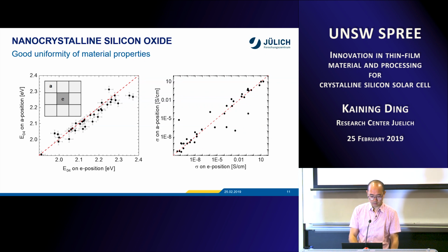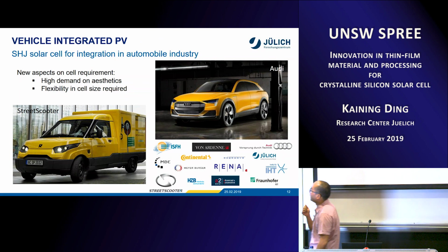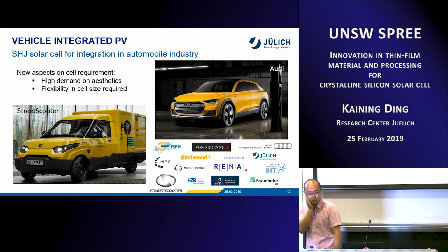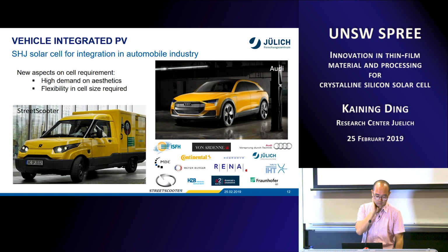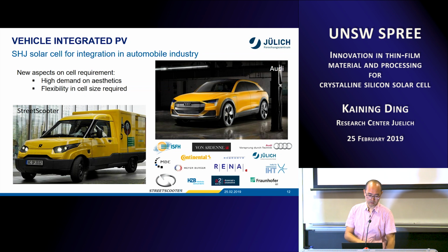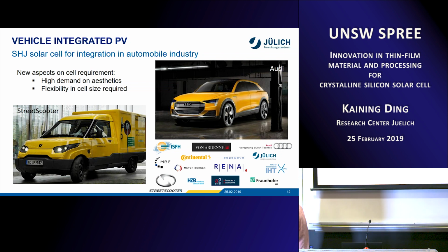The reason why I'm showing this is that we have a focus of our cell development on integration into the automobile industry. These are the 2 projects we have at the moment. One is with Audi and one with a company called Street Scooter. Maybe people from Germany might know them. It's a company owned by the German Post. These cars are fully electric, and they have this kind of cabin. People use it to deliver post or packages.